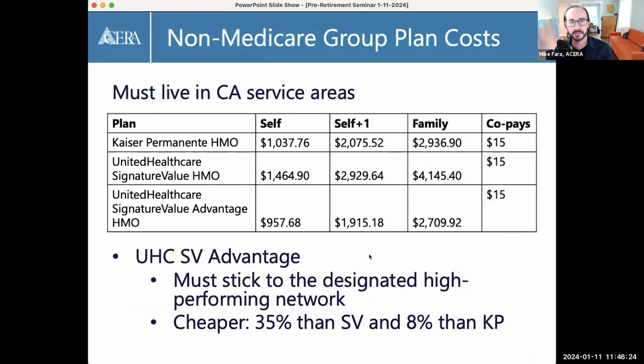Okay, so first off, I'm going to talk about the non-Medicare group plans and what those costs are. So we have three options: Kaiser Permanente HMO, United Healthcare Signature Value HMO, United Healthcare Signature Value Advantage HMO. These may look familiar because these are the exact same plans that the county has. And in fact, these are the exact same plans because the county negotiates these particular group plans for us.